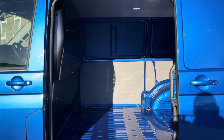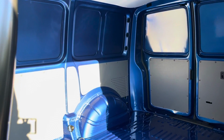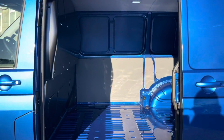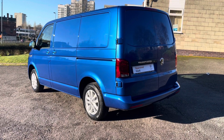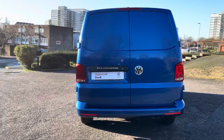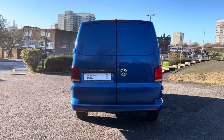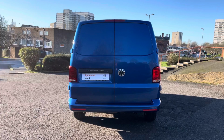As we walk into the load area, you will notice a bulkhead to the back of the front seats. As I pan the video camera around, you will notice factory fitted panelling. You'll also notice the load area is clean and free from damage. At the back of the Transporter, you will notice rear barn doors without windows. As we move across the rear bumper, you will see reverse parking sensors. As we move up the van, you will notice standard rear tail lights. You'll also notice on the rear doors a Transporter badge and a VW emblem.